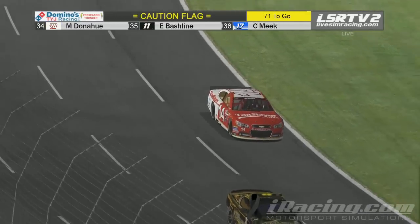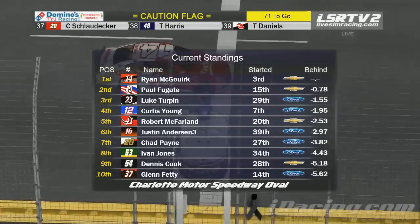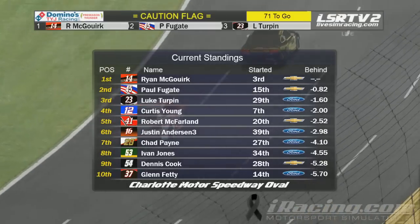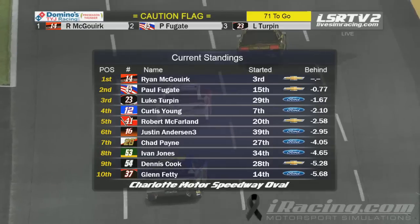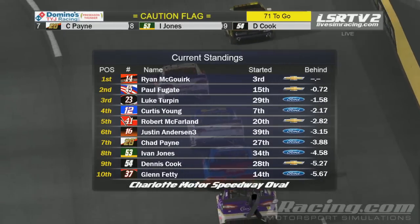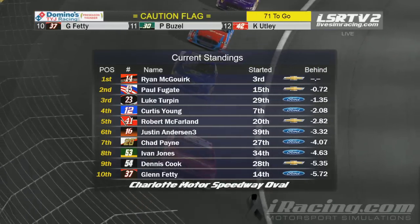Your leader, Ryan McGork, in the 14, took the lead right before that caution. Paul Fugate sits second. Third is Luke Turpin in the 23. The 12 is Curtis Young. He sits fourth, and Robert McFarland rounds out the top 5 in the 41.